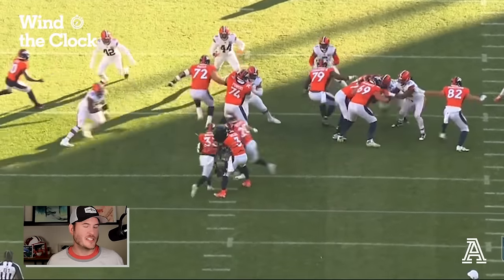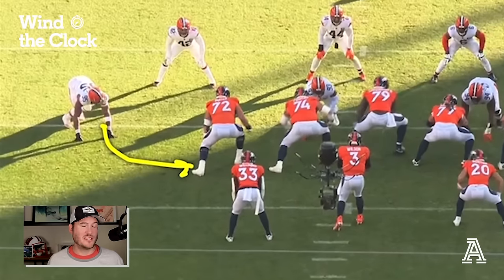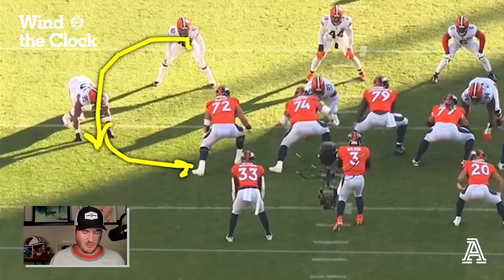And sometimes defenses like to scrape exchange, which is where the defensive end will crash down. This is to play zone read. This is a counter to zone read, and the linebacker will play over the top to replace him, just baiting the quarterback. Oh, he crashed, and then he keeps the ball and gets smoked by the linebacker.